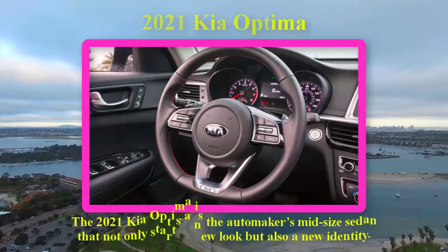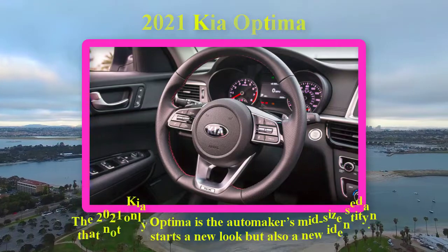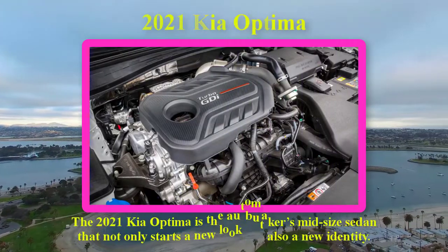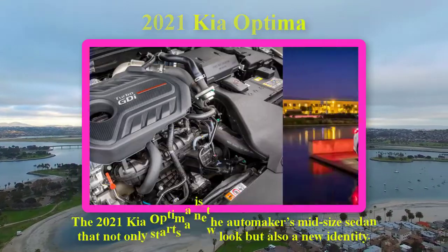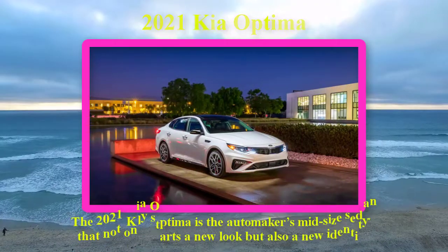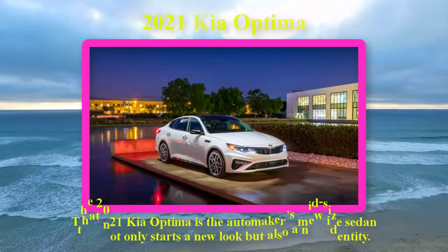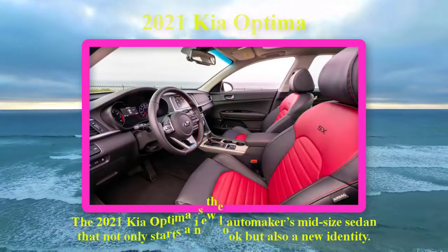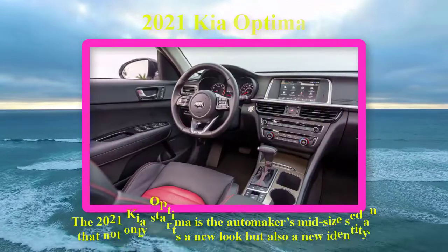When it goes on sale, the Kia Optima will compete with midsize stalwarts such as the Honda Accord, Toyota Camry, and even the Hyundai Sonata, which is mechanically related to the Kia. Kia hasn't yet said how much it will cost, but it's likely to cost more than the outgoing Optima's $24,115 starting price.